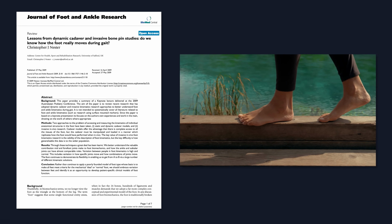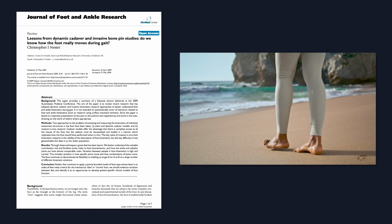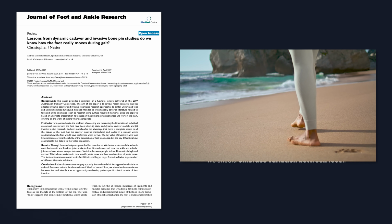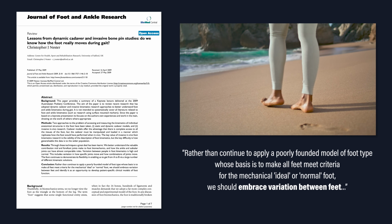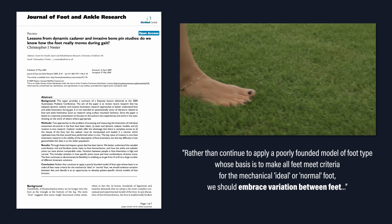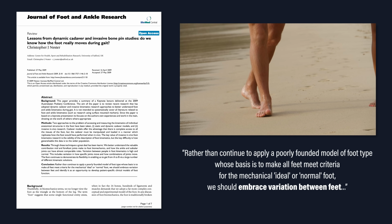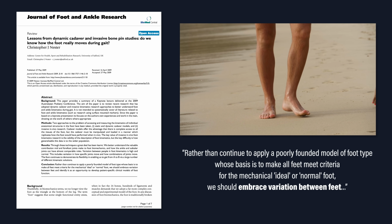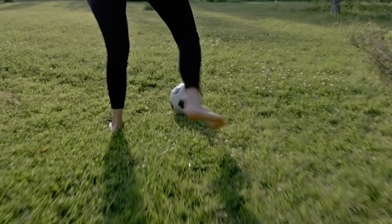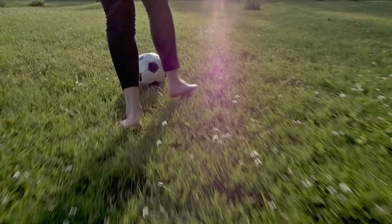Over a decade later, in 2009, Christopher Nestor, a well-known podiatrist and researcher, wrote the following. Rather than continue to apply a poorly founded model of foot type whose basis is to make all feet meet criteria for the mechanical ideal or normal foot, we should embrace variation between feet. And this doesn't just apply to static foot posture, but also to variations in movement.